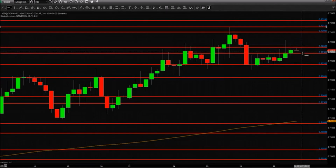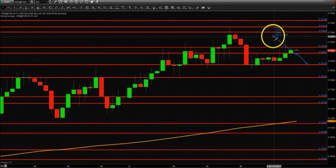If we break 72.56, look for this 72.32 to come into play, okay? And that is a pretty good number of pips there. From there, it's about 24 pips on that one.